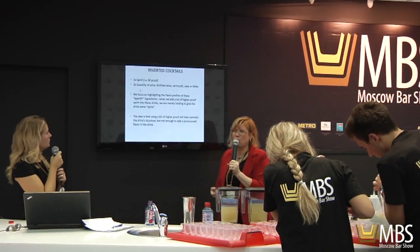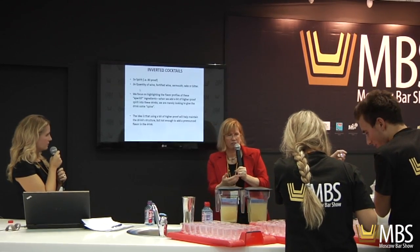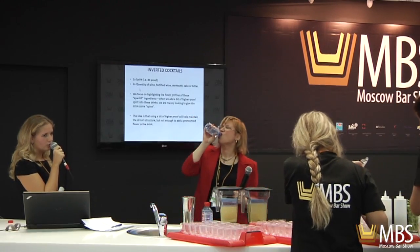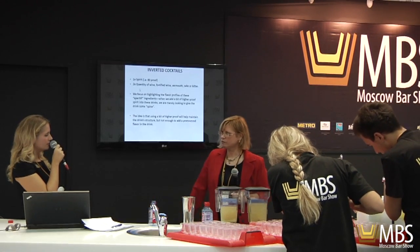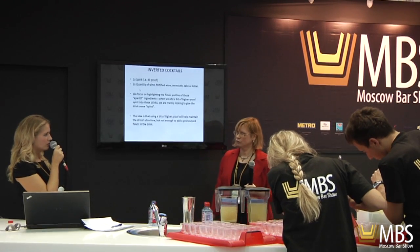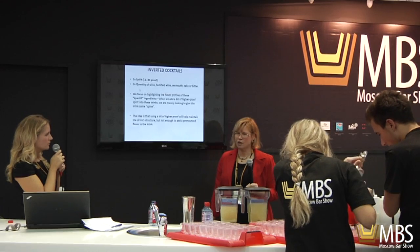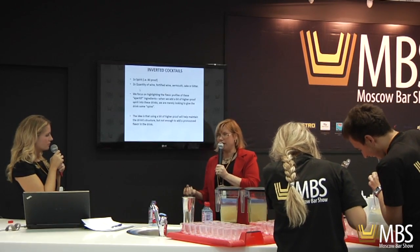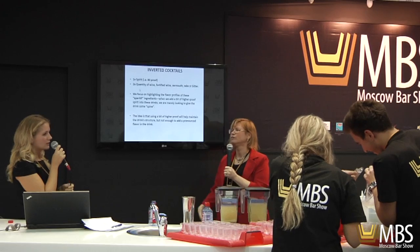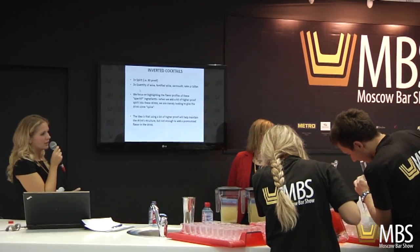So many times when we want to create, say, a wine cocktail or an aperitif cocktail, the wine or the aperitif has a low alcohol content. So if we take the low alcohol and then add lemon juice and sugar, it becomes flabby, flat.